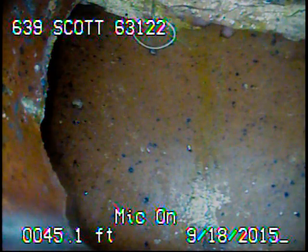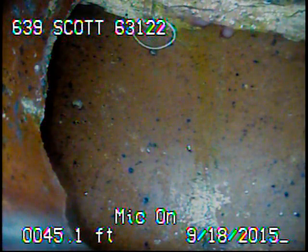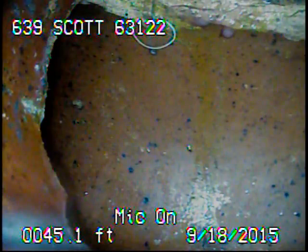Today's day is September 18th, 2015. I'm at 639 Scott televising a sanitary sewer line from the 6-inch clean out in front of the house. There's a sinkhole out at the curb.